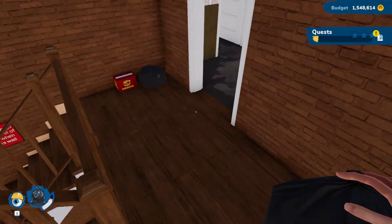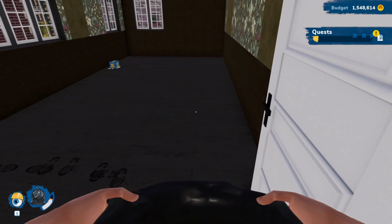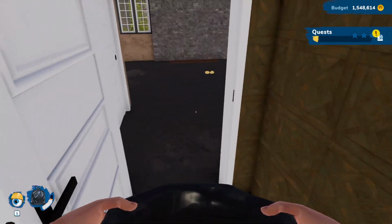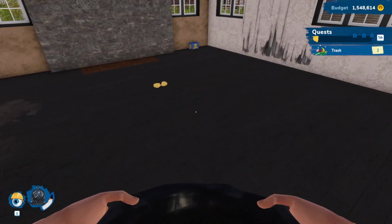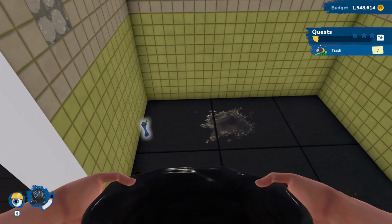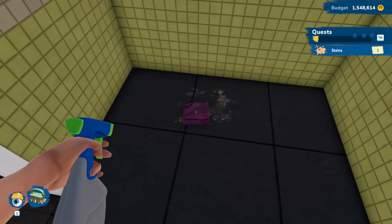We'll just kind of fling them into here. I believe there's a trash can up here. I hope so. Maybe not. Maybe there's no trash up here. There's just 2. Okay. Alright, so we're going to have to take it down further. That's okay. Let's go ahead and get this cleaned up.